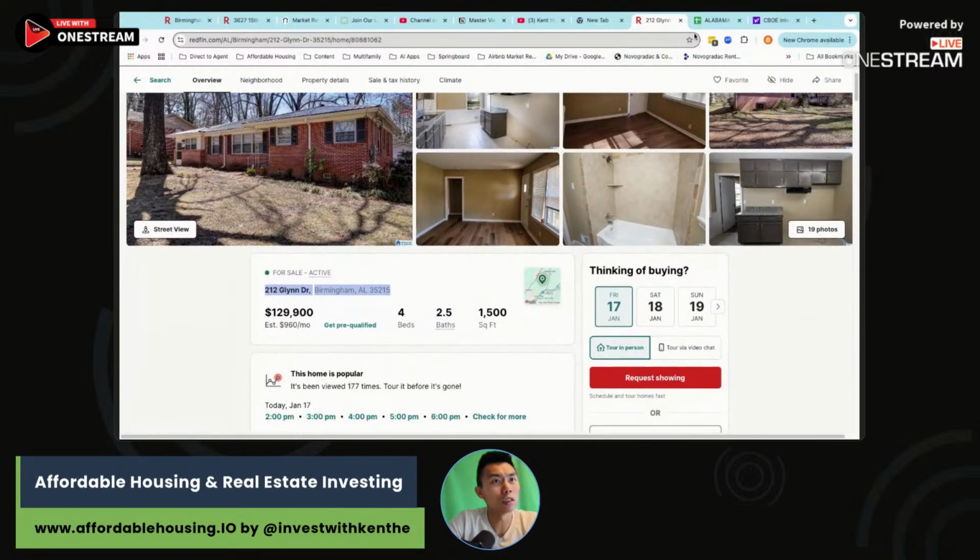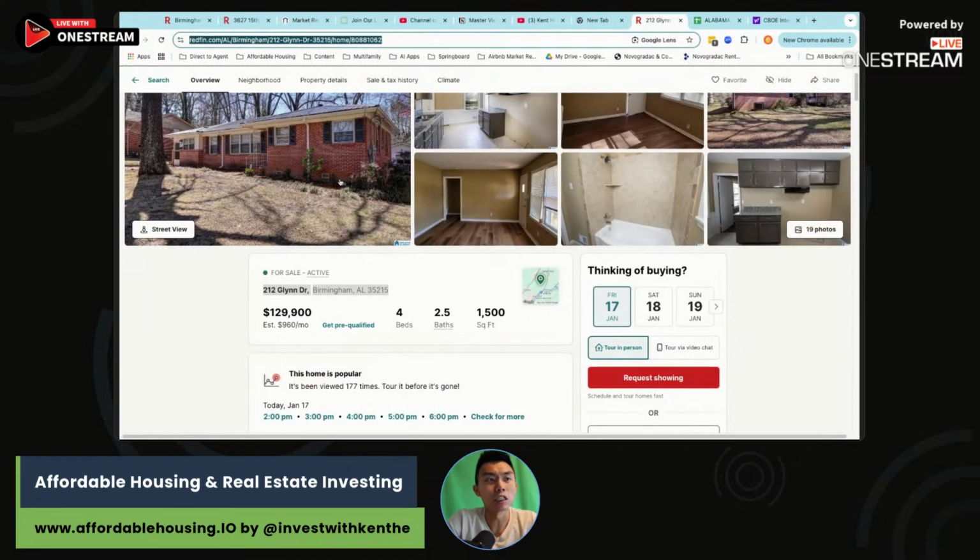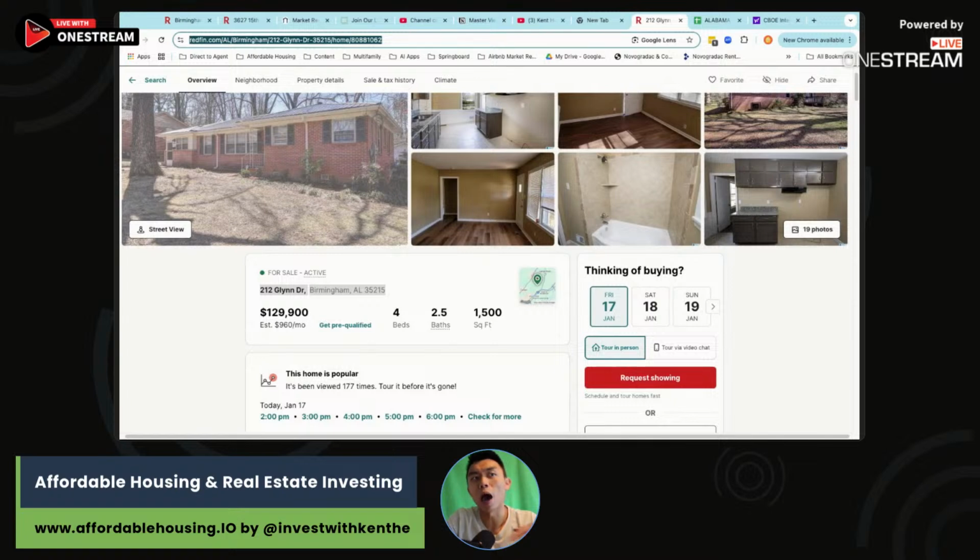Let me take down the URL. This is a 4-bed, 2.5 bath, 1,500 square feet, which is right in the range of the type of properties I'm looking for. Typically, I'm looking for 3 bedrooms between 1,200 to 1,500 square feet, because I know then I have the square footage to add another bedroom. And that increases my chance of increasing my monthly rental rate, because Section 8 or housing choice vouchers typically are paid based on bedroom count.